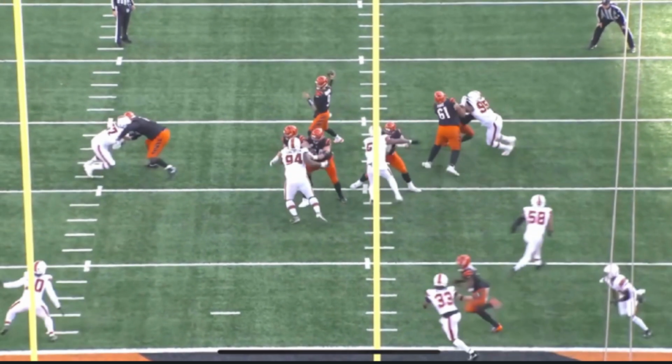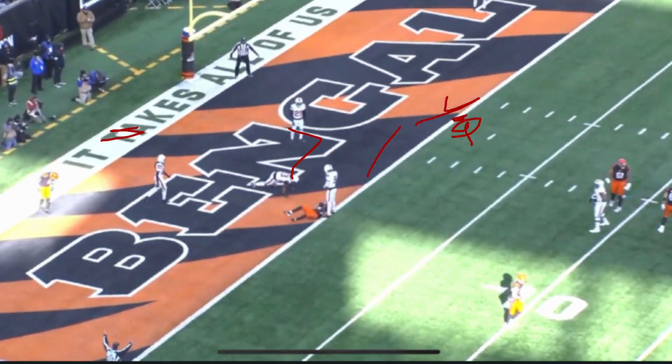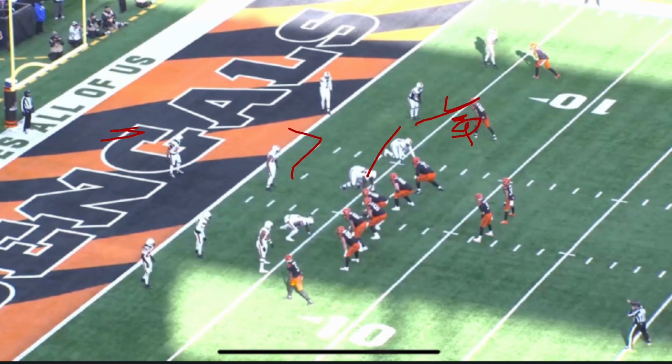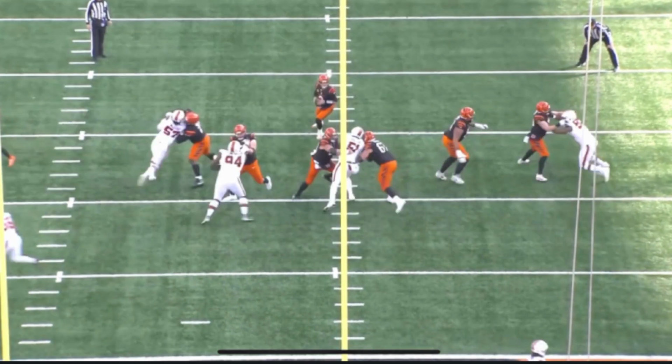Pass play here. So this is going to be a chip off. Chase Brown chips off Myles Garrett, helps out Cody Ford. One-on-one, two-on-one, and one-on-one here. Joe has all day to throw it. Throws it, and it's going to be an incomplete pass. Actually, wait. Yeah, this was an incomplete pass to T. Higgins in the end. It is what it is. It did result in a Yoshi touchdown, though. So I guess in the end it worked out.